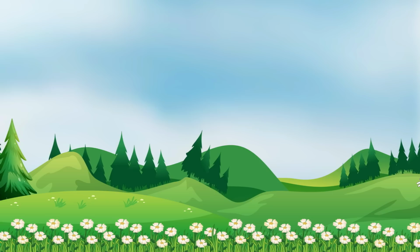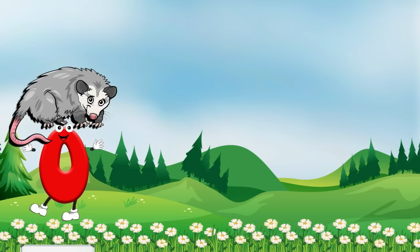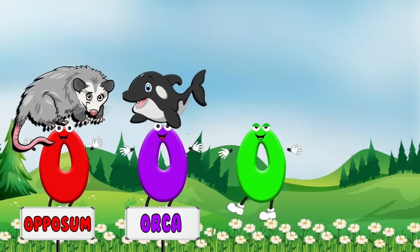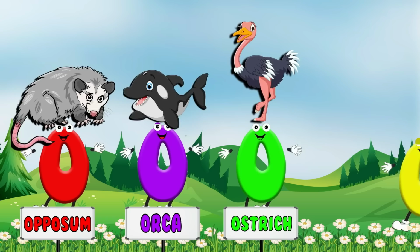So we did four animals with the letter O, and the animals are opossum, orca, ostrich, owl. P. The letter P is coming.